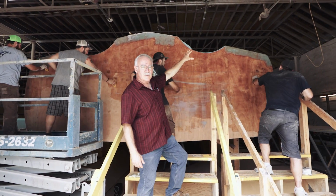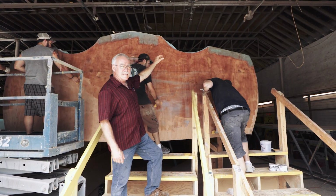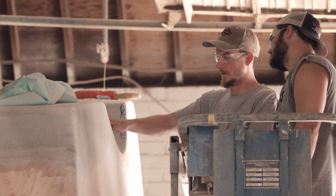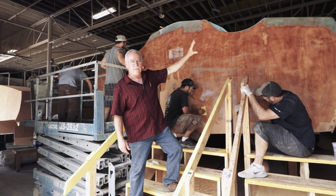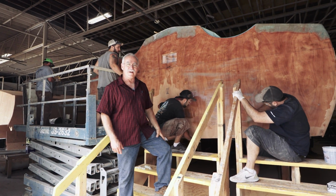You can see also the shape of the tunnels, which were installed before the fiberglass work was done. The bottom glass itself has already been done, and then this will be the final cap that locks the tunnels into place. Upcoming after this will be recesses for the trim tabs and the exhaust ports, but I think that's maybe a better post for another day.